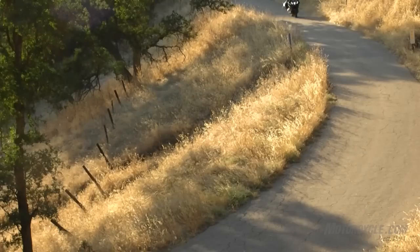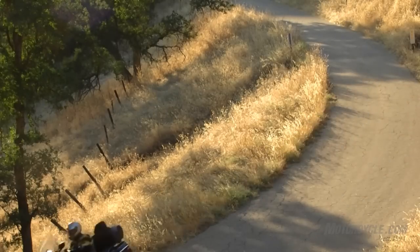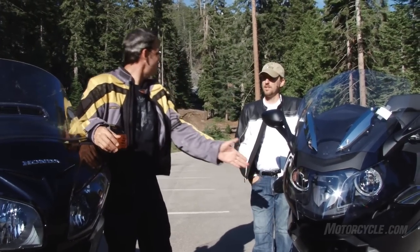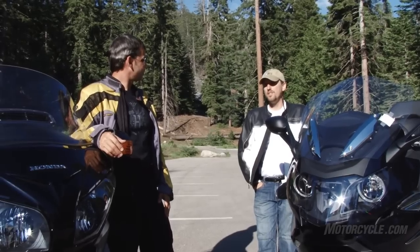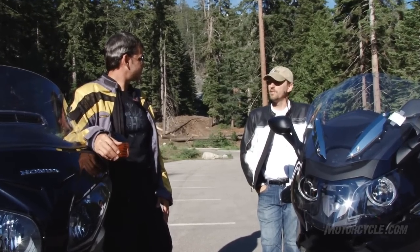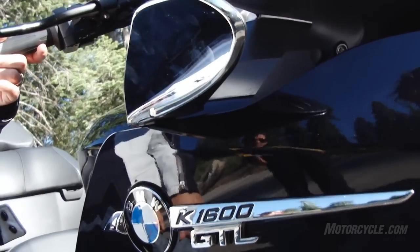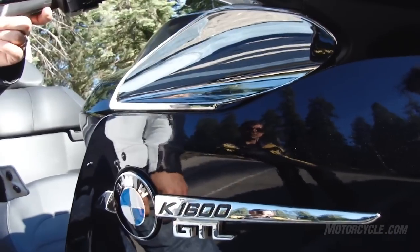And of course, BMW has these little gills on the side, which we've both mentioned in our discussions. These little things are ingenious, and they make all the difference in the world when it comes to directing airflow and how airflow is altered depending on the position of the windscreen.